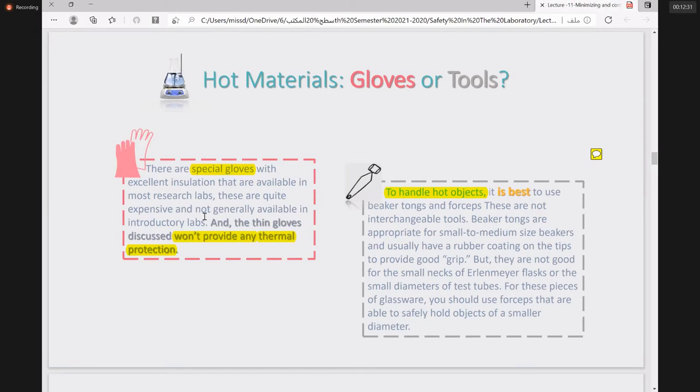Anna? Yes, Sahar. There are special gloves with excellent insulation that are available in most research labs. These are quite expensive and not generally in labs. And the thin gloves discussed won't provide any protection.